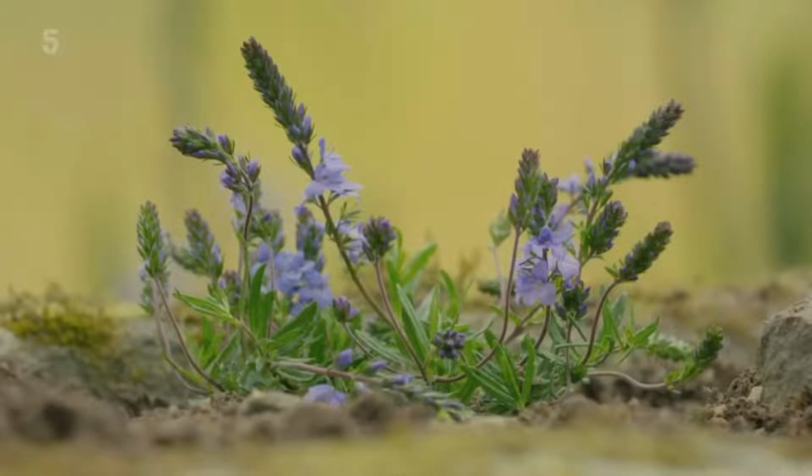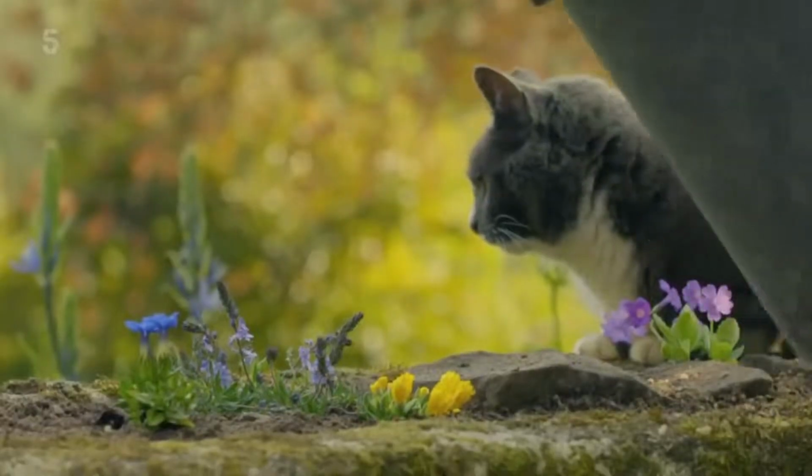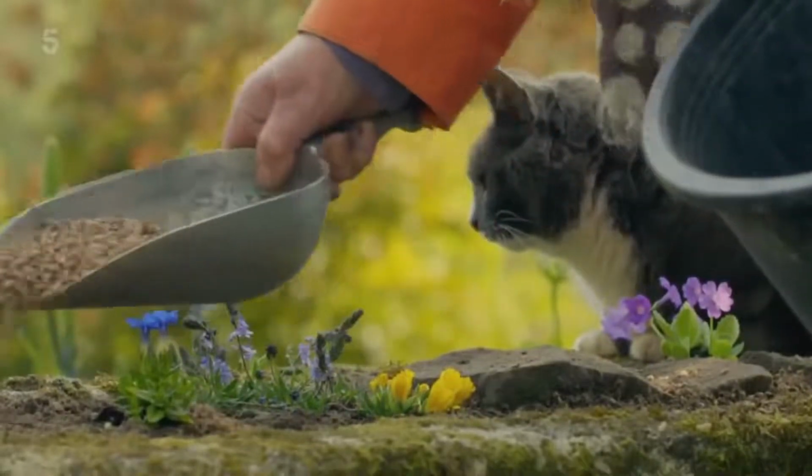You want it to be a little snapshot of a mountainside. Even though these plants come from different parts of the world, they're never going to look incongruous because they all come from the same sort of habitat.